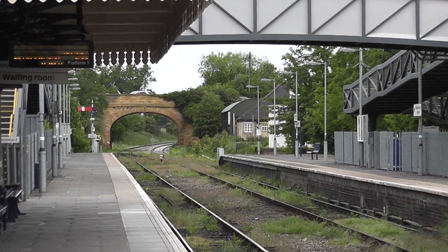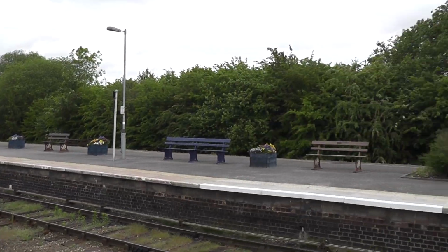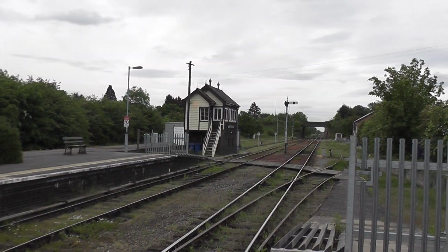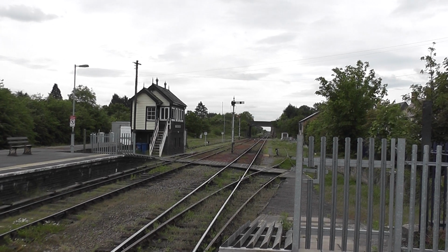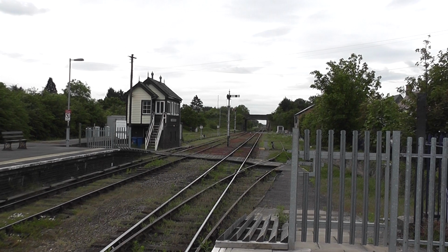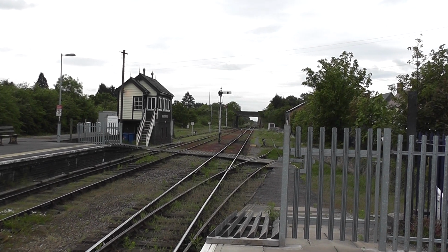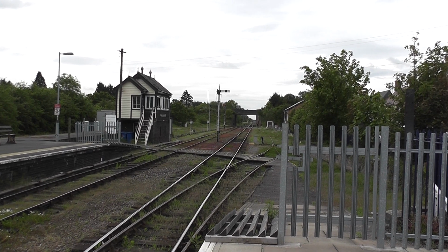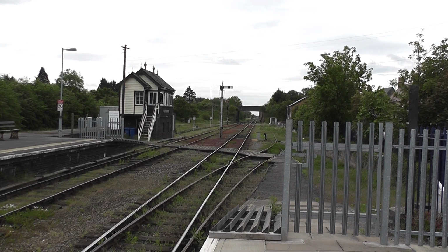Anyway, rather quaint station again, with a box and signals. Haven't yet been able to upload last week's walk, which kind of defeats the object. The whole purpose of doing that last Tuesday was to enable the weekend walkers to get a preview, but uploading problems have prevented me from doing that.